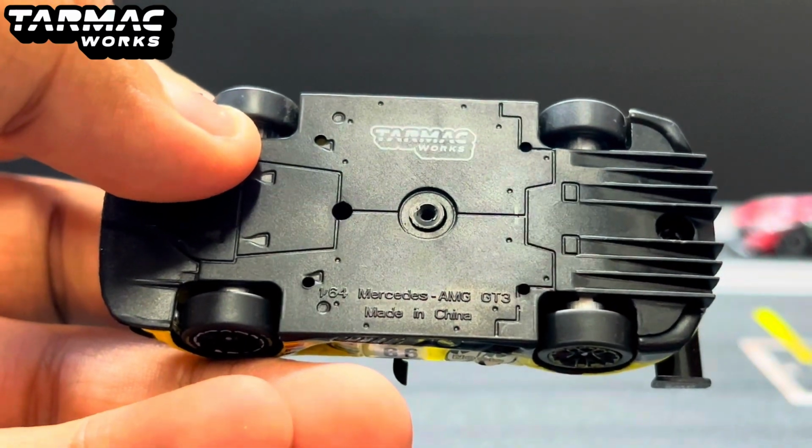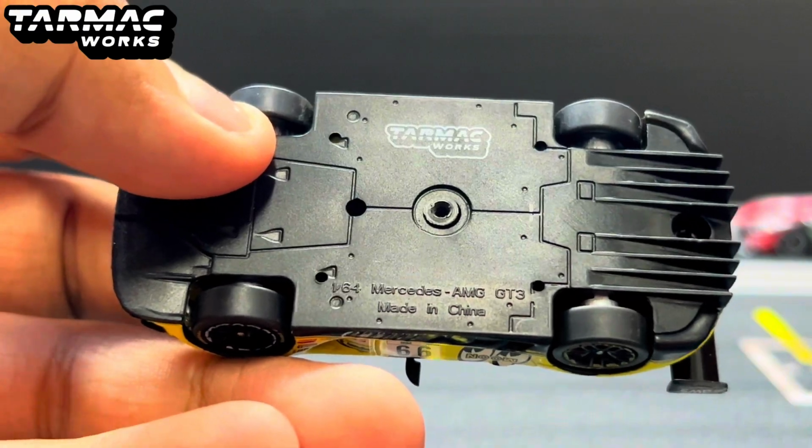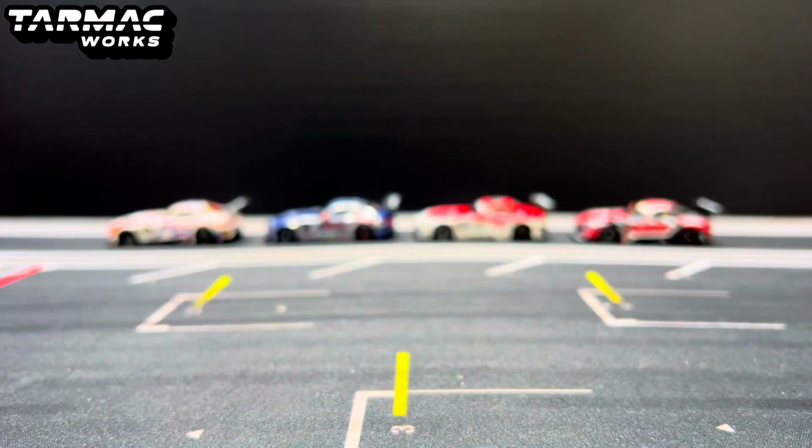Let's look at the back right here. Tarmac Works, Mercedes AMG GT3, made in China. Overall pretty sick.